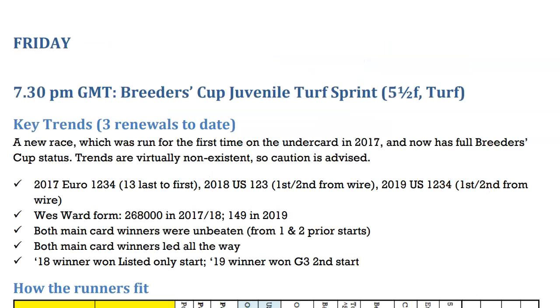The Breeders' Cup this year is run in Keeneland, Kentucky. There are 5 races on Friday, Juvenile night, all 5 races are for 2-year-olds, and 9 races on Saturday night, including the headline, the Classic.